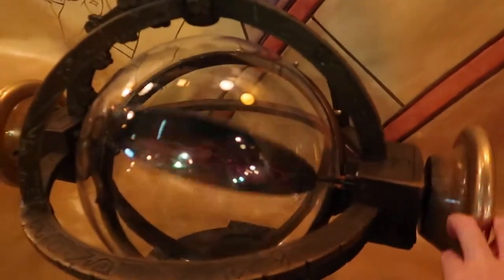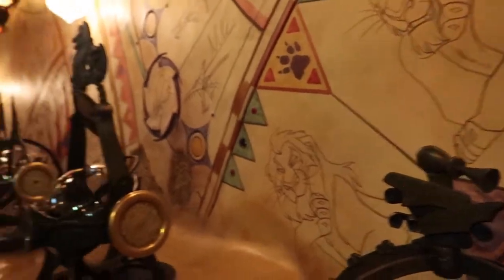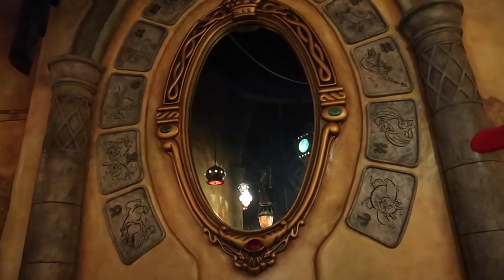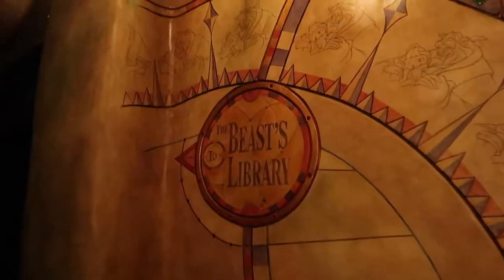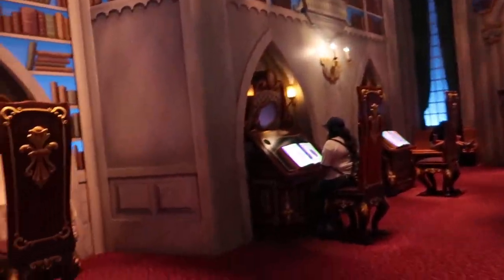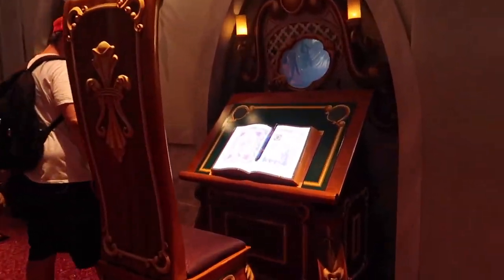What does this thing do? Oh, that's cool. Magic mirror. Here we go, now to the Beast Library. This room is where you do that little personality and picture test. Isn't that cool? Okay, I'm gonna see.